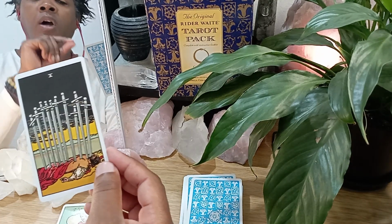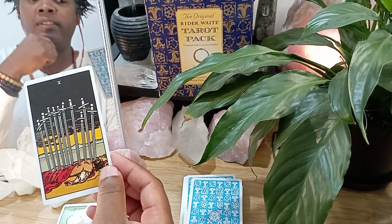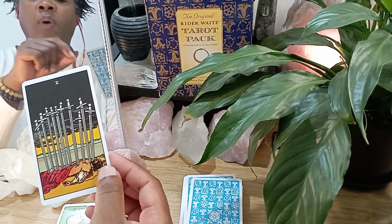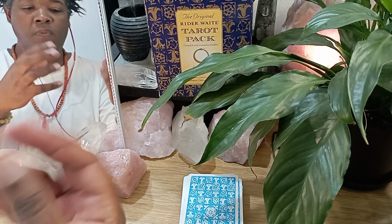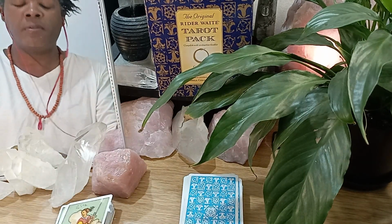So you can let go, you can release. In actual fact, you are strongly encouraged to let go and strongly encouraged to release whatever it is that you might be holding back or holding on to. Okay? It lets you know that you're strong enough to let go. You'll be fine.